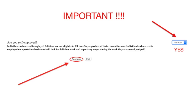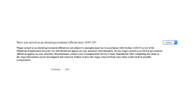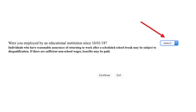This is another question for the normal process. I would recommend answering these as indicated here: yes, no, no. Then click continue. Indicate here whether you've served as an elected government official since October 1st, 2018, and then click continue. Were you employed by an educational institution since October 1st, 2018? While teachers are on break, they can't get unemployment insurance. So most likely, answer no, and then click continue.